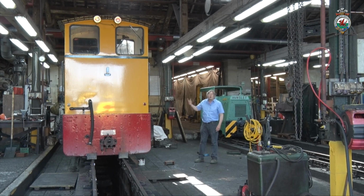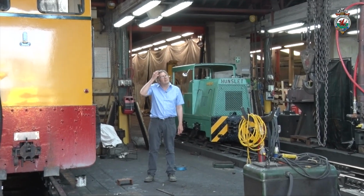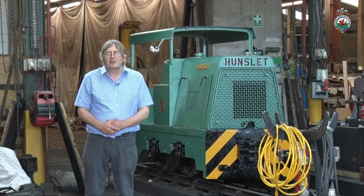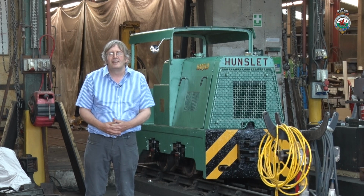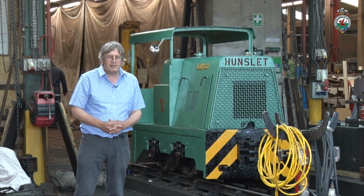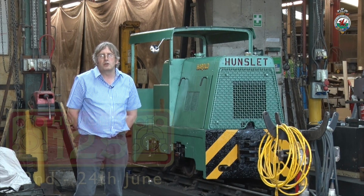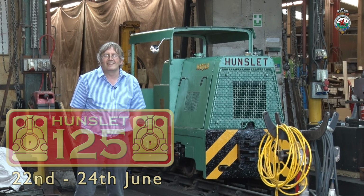You can see number 9's quite tall, and it only fits the Welsh Highland route, not the FR line. Harold here, on the other hand, can go anywhere, very slowly though. It's just been restored by a group of our volunteers, having been out of service for some time with a failed clutch, but it's had a new clutch made and fitted, and it's had a general overhaul and a repaint, and it's now looking very smart, and it should be the star of the show at the forthcoming Hunslet 125 Gala.